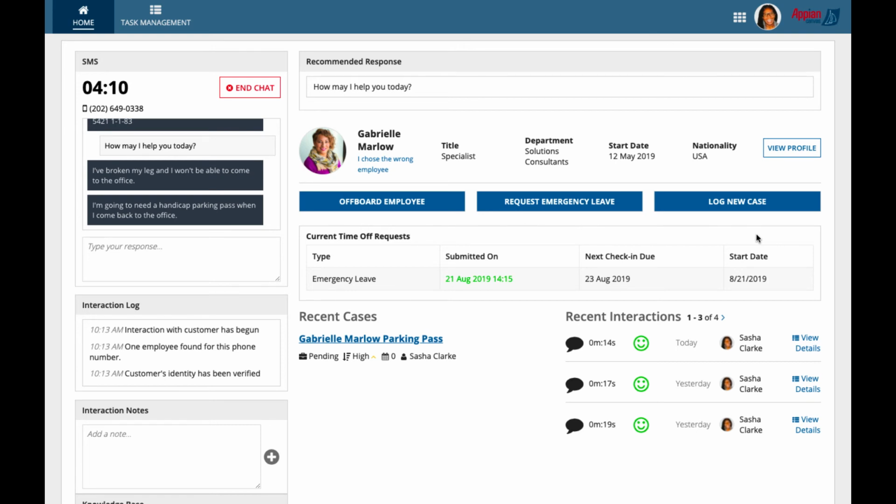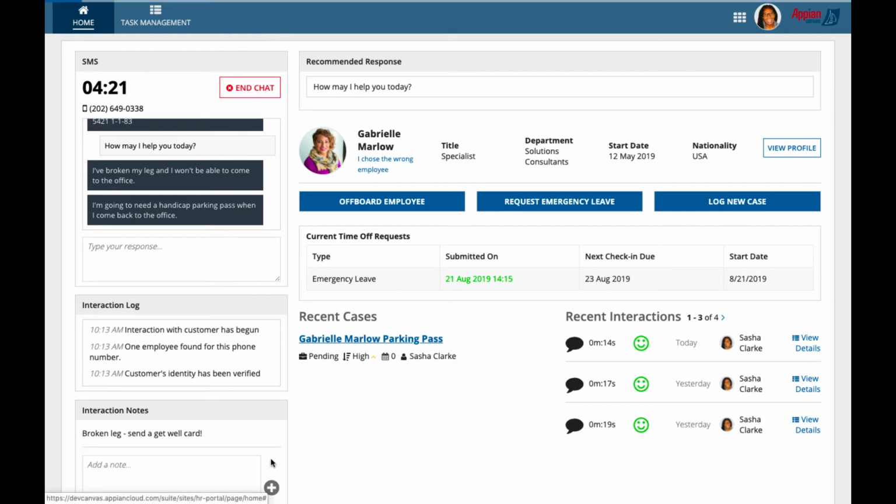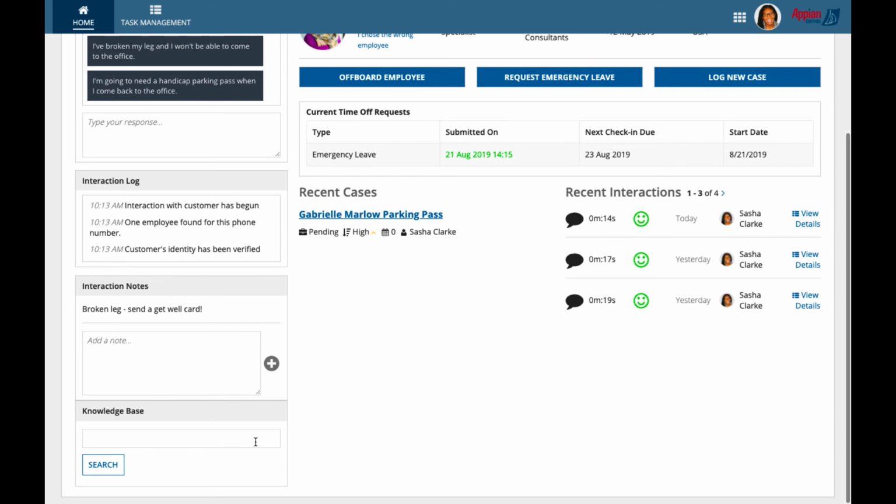During the course of any employee interaction, I may need to write down important information or items to be tracked for later. The interaction notes provides this as a central location for significant information. Using the knowledge base, I can easily search for relevant articles to better handle incoming interactions with employees. For example, I can use this to find documentation to answer employee questions, reducing the amount of time it takes to handle the requests.